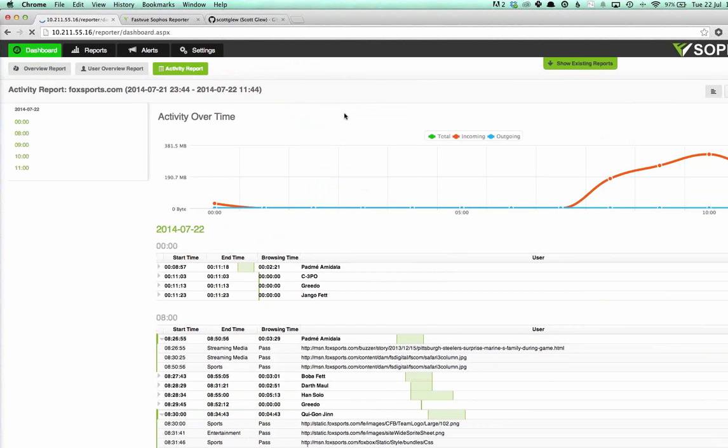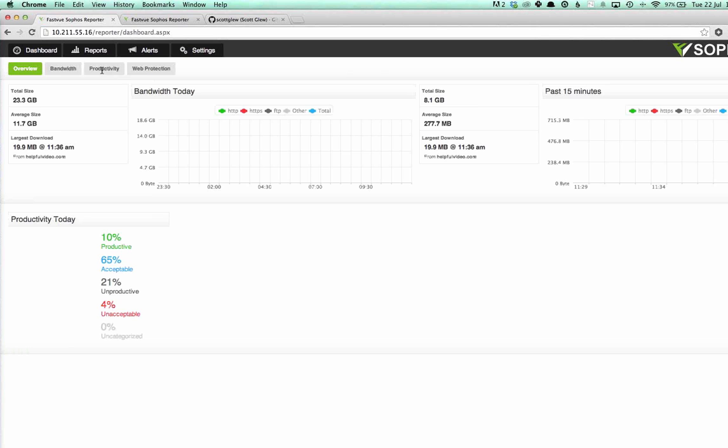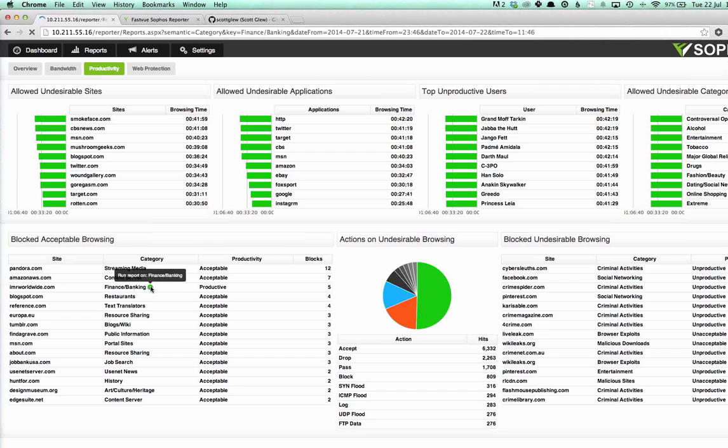I'm just going to go back to the dashboard and I'm going to go back to the productivity dashboard. And the other thing you will probably like to do as a Sophos UTM administrator is look at what is being blocked and find out why it's being blocked. So this table here shows you anything you've classified as productive or acceptable and it's actually being blocked by the UTM. So here's one that's been classified as productive. It's the finance and banking category. So I'm going to run a report on that category there.